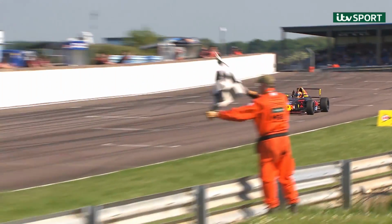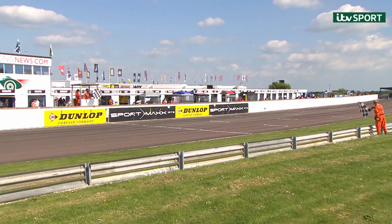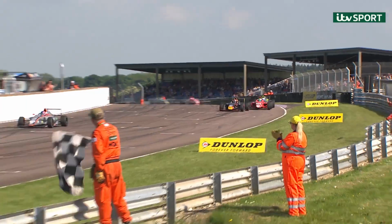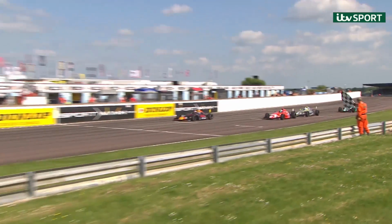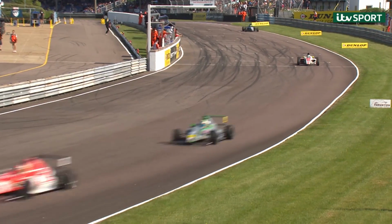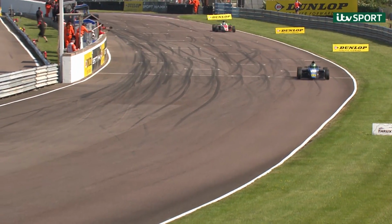Checkered flag out at Thruxton, and Jack Doohan, the Aussie, wins here at Thruxton. He takes the £5 check. Simmons is going to take the championship lead back in second position. There goes Ayrton. Then it's Hauger in third, Pasma, and Kiern Jewiss in fifth. Couldn't do the treble, but a good points haul for him this weekend.